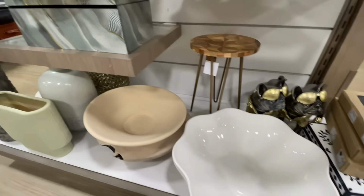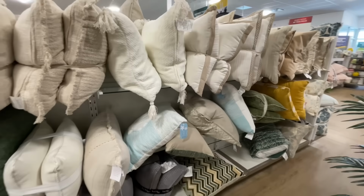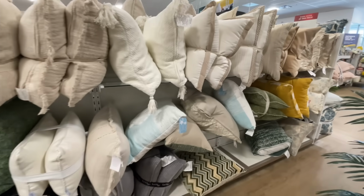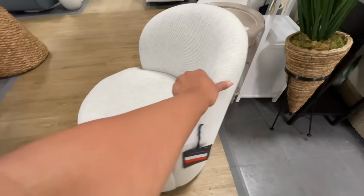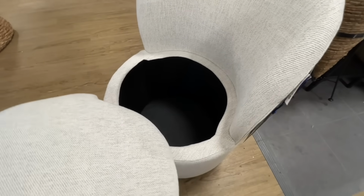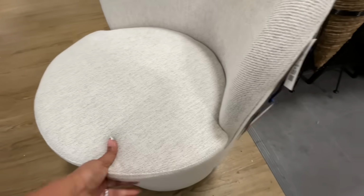Isn't that pretty? I thought that was very nice. And they're switching it around, bringing in these pillows right here. Some of these are outdoor, some of them are still indoor ones. And they're moving the stuff towards the back, like all the vessels. No worries, I end up finding them.